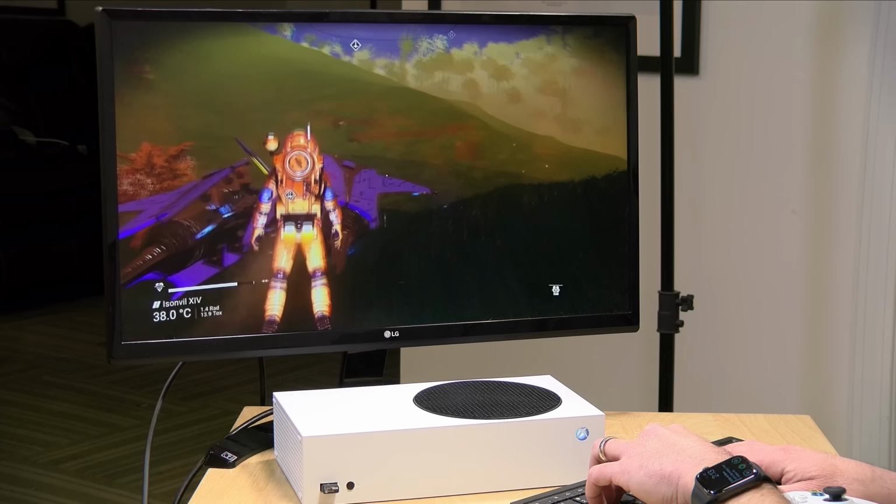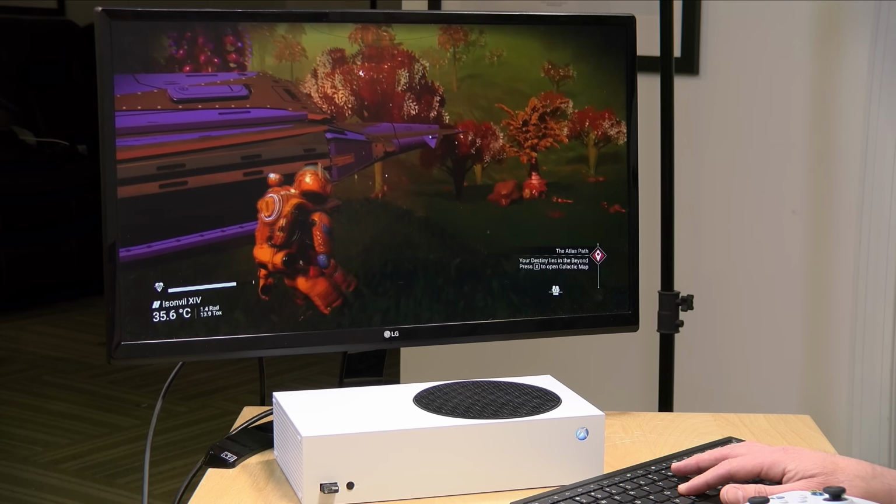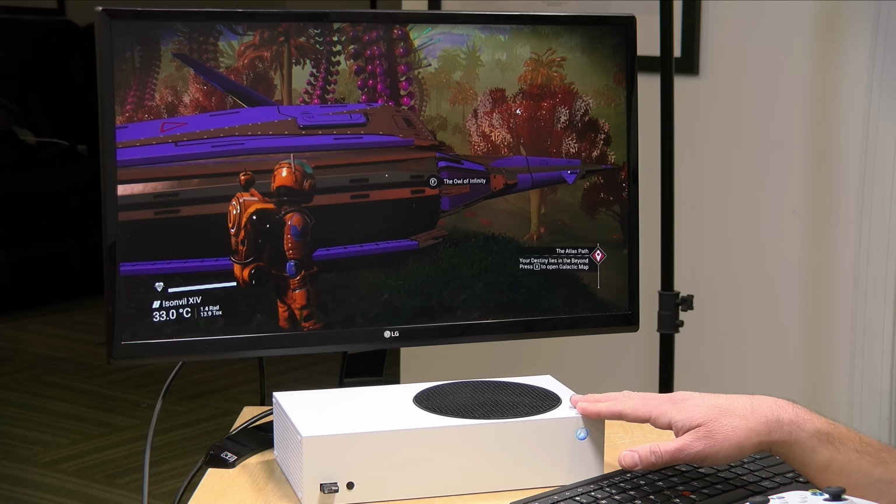Now, whenever we look at a streaming media box, I'm also curious to see how well they do with game streaming. Now, of course, the Xbox has its own cloud service as part of Game Pass Ultimate, where you can stream games from the cloud without having to download them.